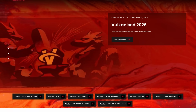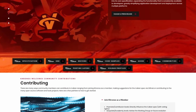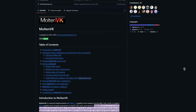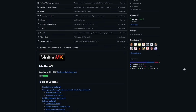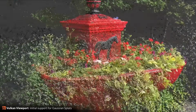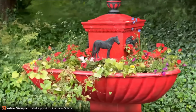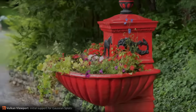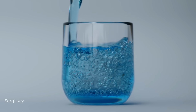Vulkan Viewport, which was introduced in earlier versions, has now reached feature parity with OpenGL, and this is fully production ready as it leverages MoltenVK for macOS support and brings real-time ray tracing capabilities like ambient occlusion, area light, and OpenPBR shaders. And in terms of rendering, there's a couple of cool things that are now available with Houdini 21, as this now comes with an initial support for 3D Gaussian splatting, and this can be used in Karma XPU. There's also further future proofing of Houdini's GPU rendering pipeline, which will definitely enhance rendering over time.